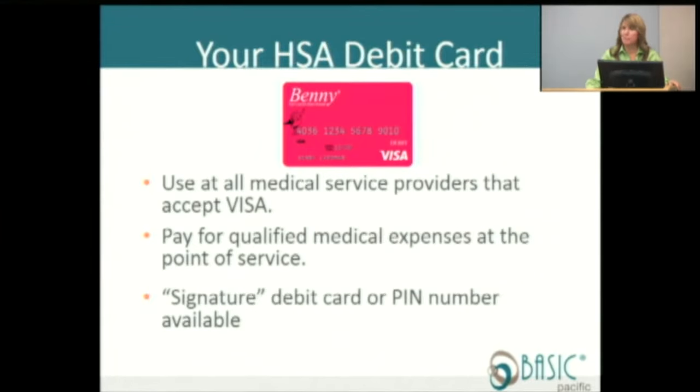You'll be provided with 2 cards in your name since you're the participant and account holder, but you can give the other card to an adult dependent in your household or your spouse, and they can use it at point of service to access funds should you desire. The card can be used as credit, or you can request a PIN by calling the number on the back of the card and using it as a debit.